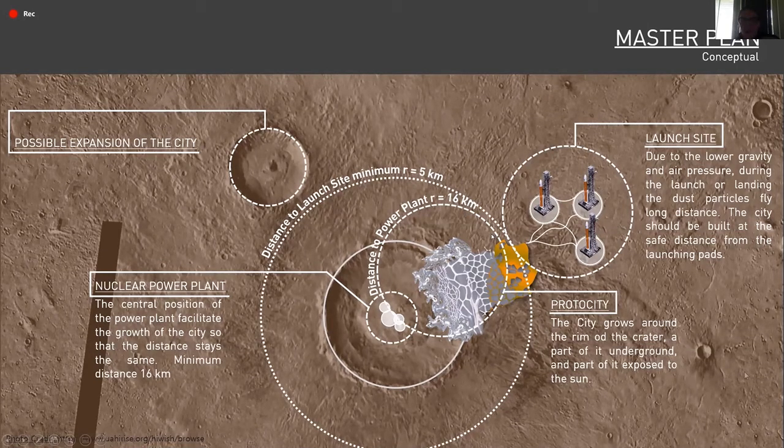Then also the distance from the city to the launch or the landing site we decided to use is around 5 kilometers because of the possibility of the dust traveling long distances. Also, this site is good for us because there's also a possibility of expansion to the other craters in the vicinity.